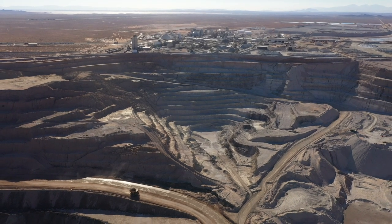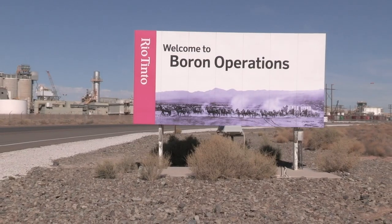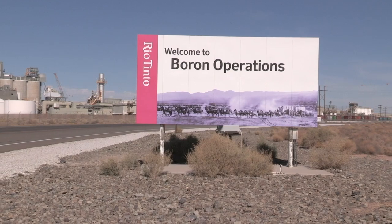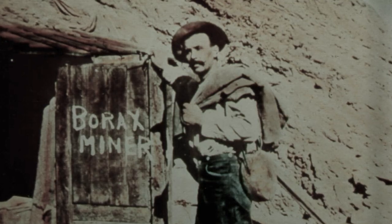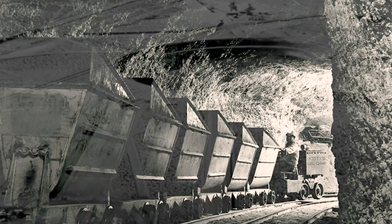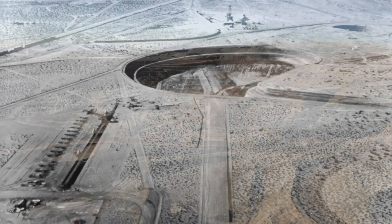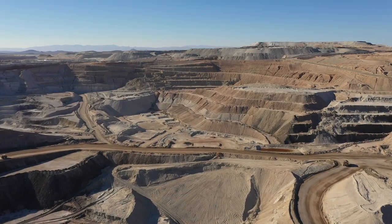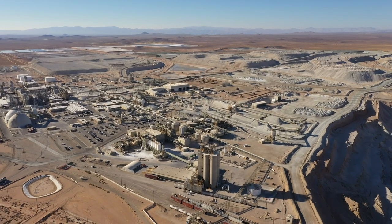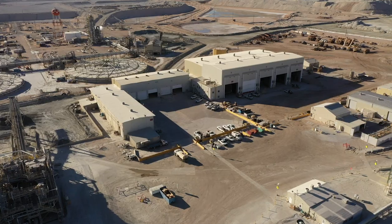Rio Tinto Borates and Lithium is located in the Mojave Desert, just north of the small community of Boron, California. The mine has been in operation since 1923, first as an underground mine and later as the open pit mine you see today. The mine has grown since our humble beginnings, but one thing remains the same. You have to keep the trucks moving to keep the operation running.